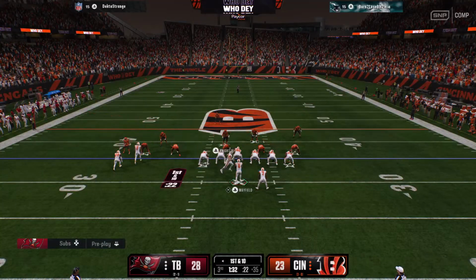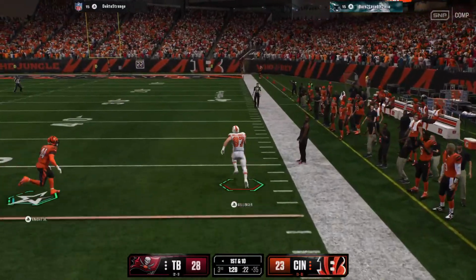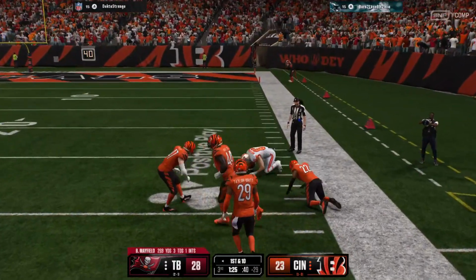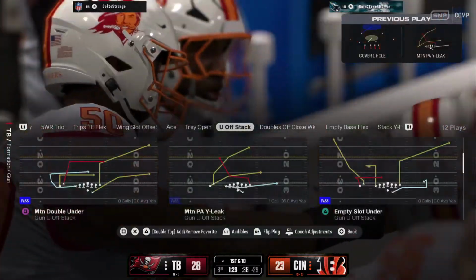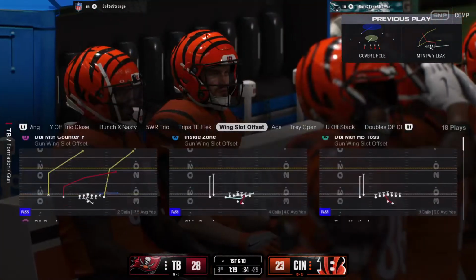Bellinger, the tight end, is the one in motion. Little short pass here, caught by his tight end. And they will finally run him down. It's another big play in a game that's had its share.